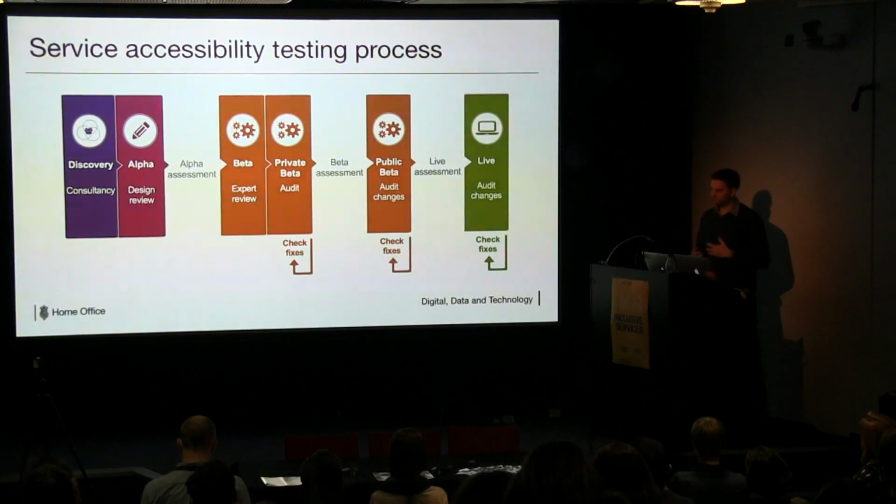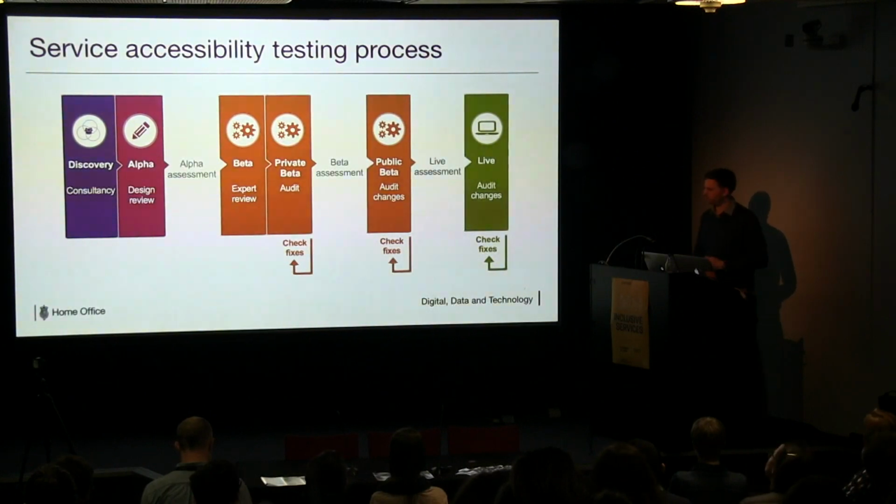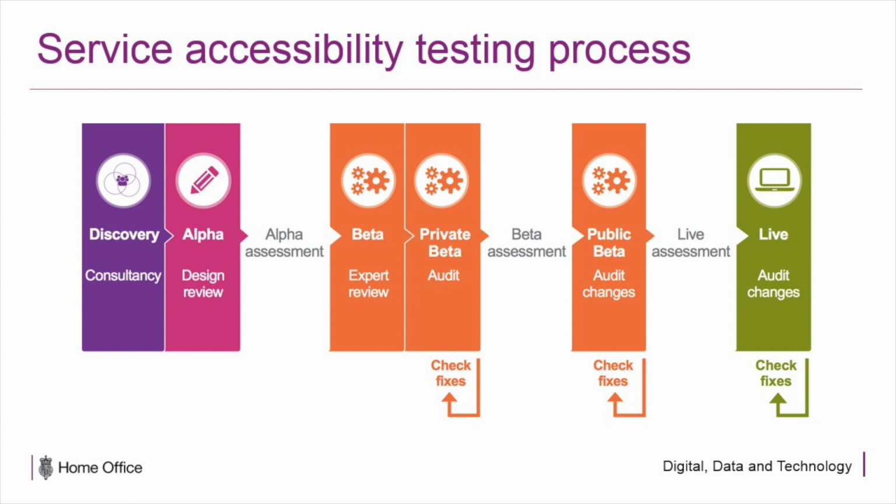And ideally we want to do that 3 to 4 months before you're due to actually publish this service. So you've got time to review our findings, make fixes, get it back to us, and us recheck what you've done. And then we'll basically do the same again before it goes into public beta and eventually live, and it's signed off.